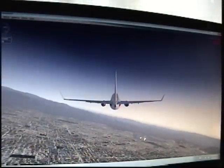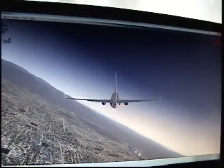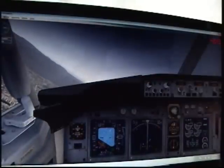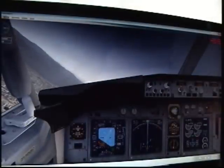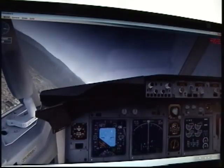Let's run through the after takeoff checklist. Gulf Coast, Janet 356 is airborne. Landing gear up. Janet 356, Gulf Coast, roger. Have a good one. Flaps up. After takeoff checklist complete.